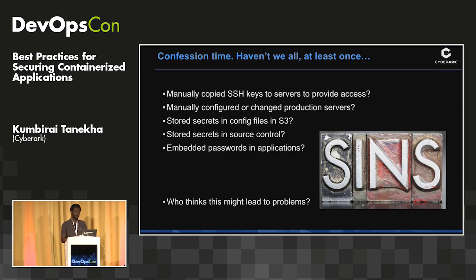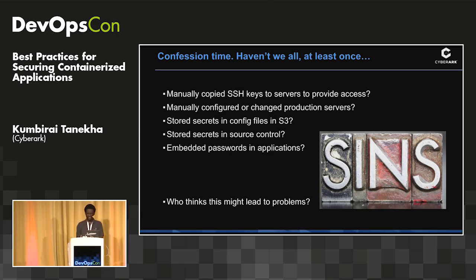Right, so I always like to kick this off with a little bit of confession time. They say that confessing is good for the soul. So, amongst yourselves, you can just think about this a little bit. What are some of these sins that maybe you've perpetrated? I know for a fact that I've done some of this stuff in my journey to become a better developer. And this is very common stuff like storing secrets in source control, manually configuring things, embedding secrets or passwords. These are all things that kind of lead to exploits. And I think we can all agree that these are problematic, because this could essentially reveal the keys to the kingdom and ruin your company.